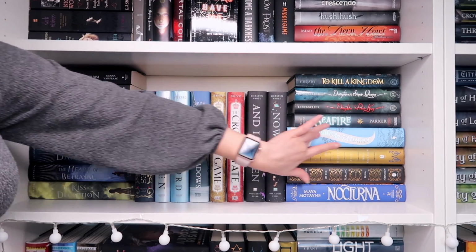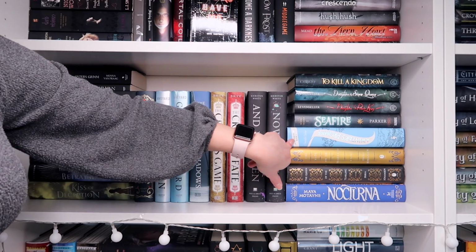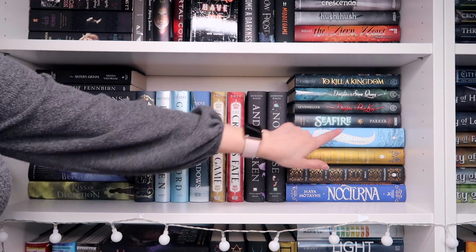Then we have A Winter's Promise. I do think that it's kind of funny that this one's upside down when technically it's the same direction as all the other ones, but I do believe that it's because it was actually printed in a different language first, and then it was also made in English, and maybe that's why it's upside down.